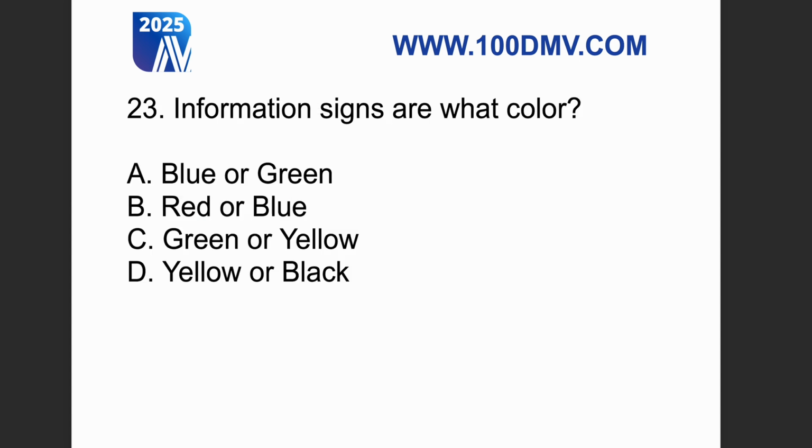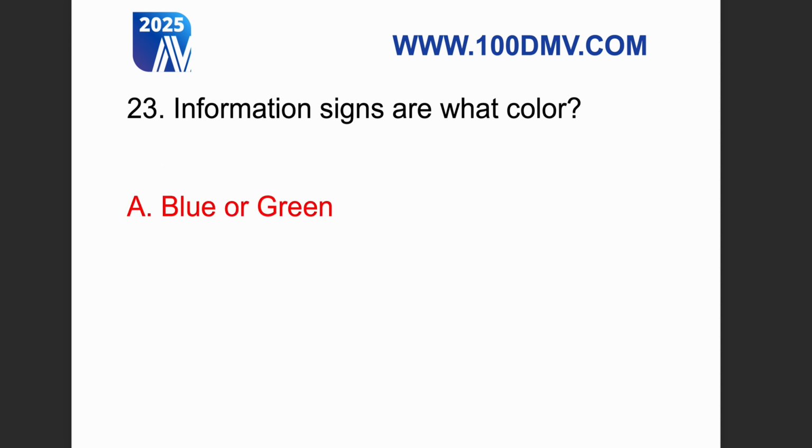23. Information signs are what color? A, blue or green. B, red or blue. C, green or yellow. D, yellow or black. Correct answer, A, blue or green.